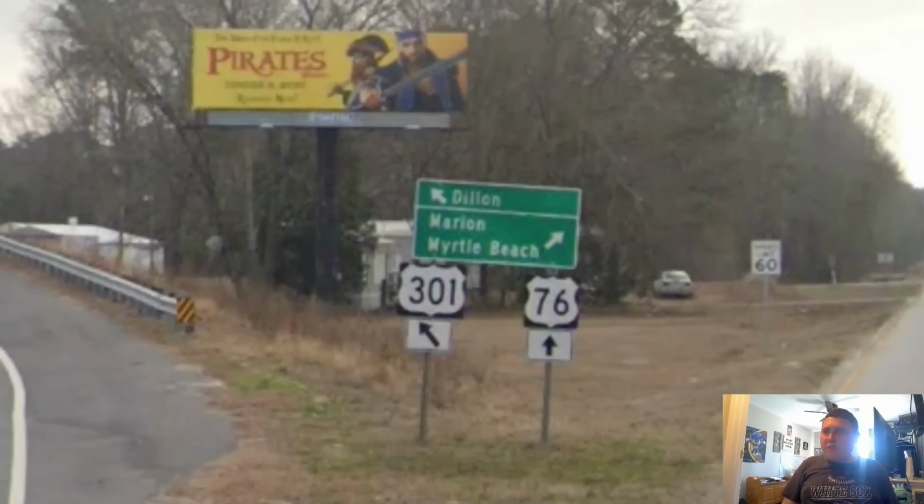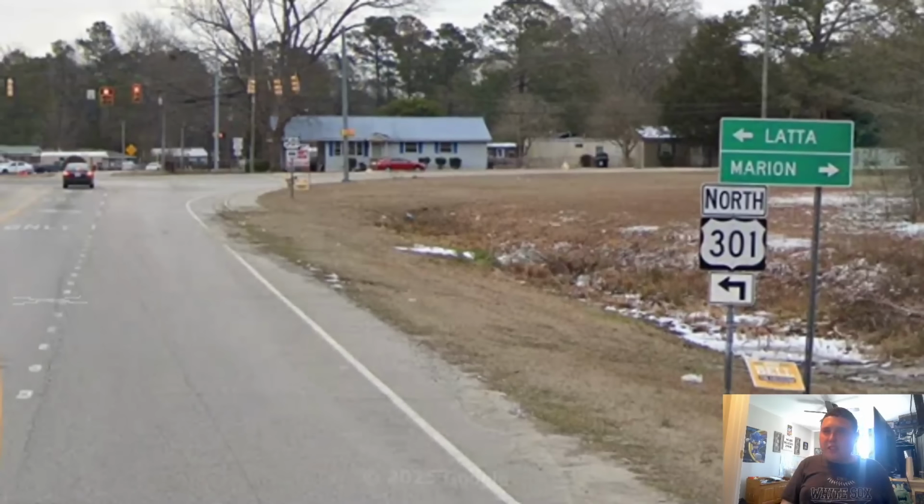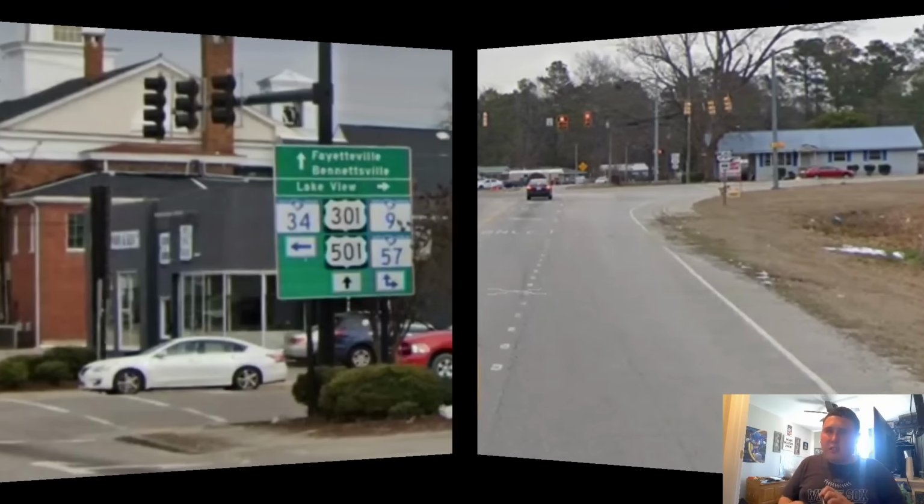And here's where we split off from US Highway 76 as we're now getting signed for Dillon, while 76 is getting signed for Myrtle Beach. We're now getting a lot of Dillon here. And just outside of Latta, we meet with US 501, and we're now going to be concurrent with US 501 as we head up towards Latta and Dillon.